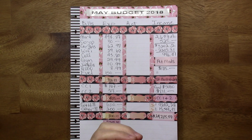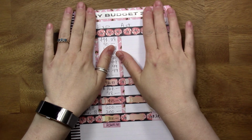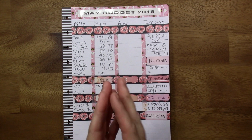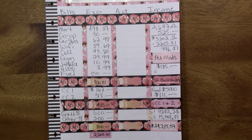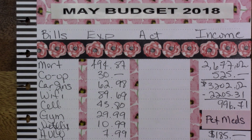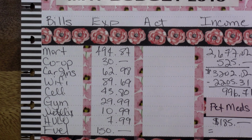Thrifty Hodgepodge. Today we are going to be finishing up our May budget for 2018. It's the end of the month, so let's see how I did. Zoom you in for a little bit of a closer look so you don't have to squint to see my chicken scratch. Here's what we did at the beginning of the month.